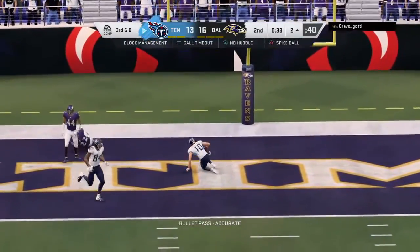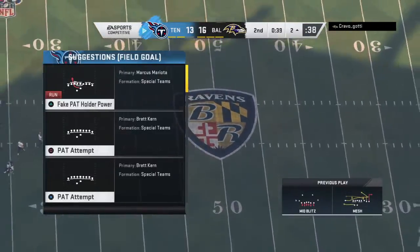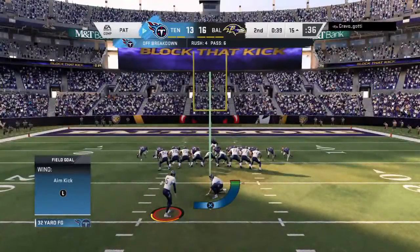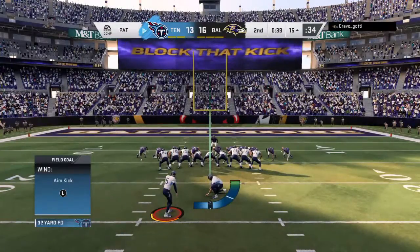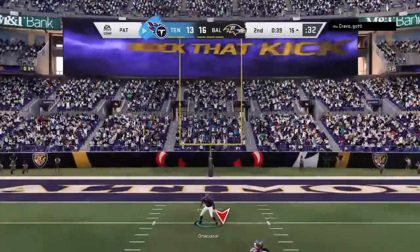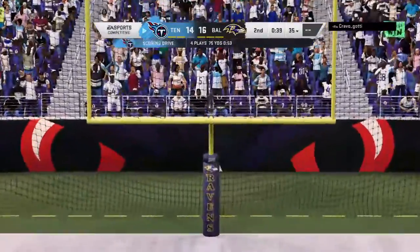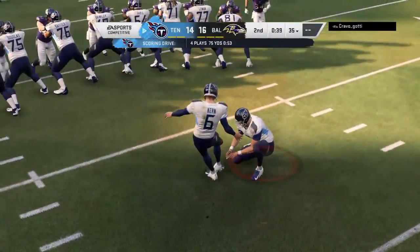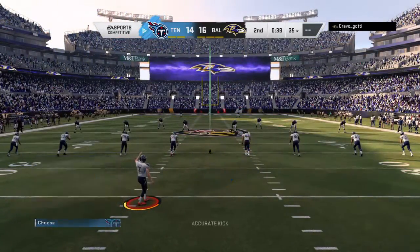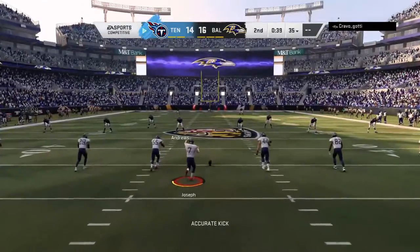Got a man, it's Humphries. Touchdown, Tennessee. Adam Humphries there to make the grab as they have now chopped this lead down to 3. Point after, right down the middle. And that will get them one closer. Joseph now to kick this one away.